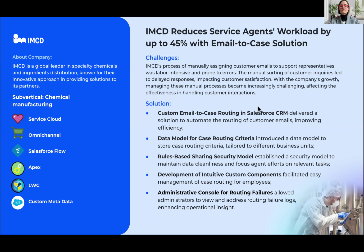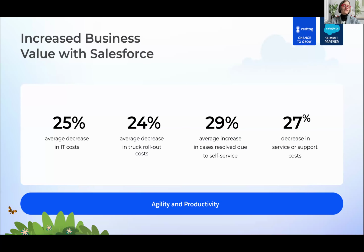Thank you, Ole. And to summarize, in the last slide, to provide you with the general future vision for what can be achieved, these are just some of the statistics that both RedTech and Salesforce see across the board: with the implementation of different combinations of technologies, you can, on average, decrease IT costs by 25%. That's a quarter. That's a lot of money that you're not going to spend on IT. It's going to decrease truck rollout costs by 24%. So any of that labor cost, any of these additional costs that your business is currently incurring that are related to productivity can be reduced.